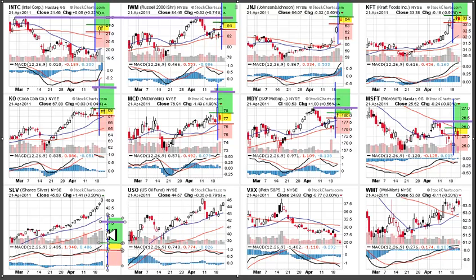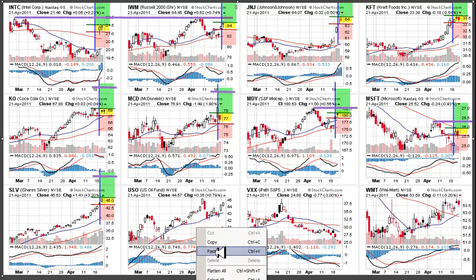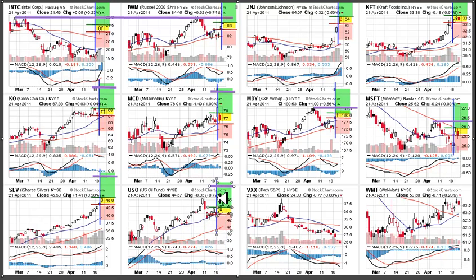Silver, I mean, what can we say about silver? Just hold your nose and buy it. Nothing else in the database even close to it. Oil has recovered and come back to test 45.